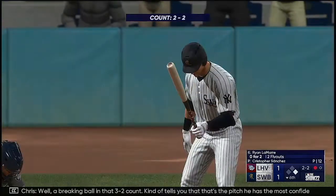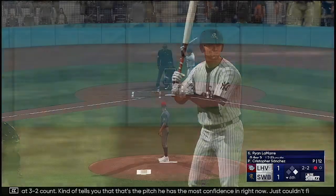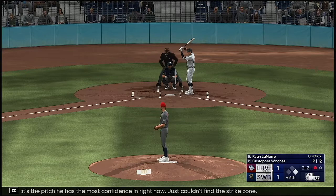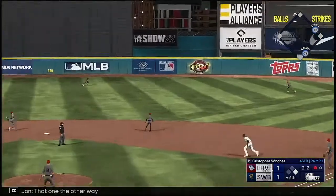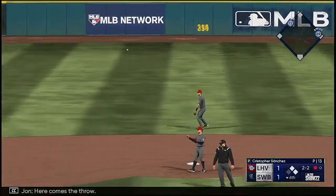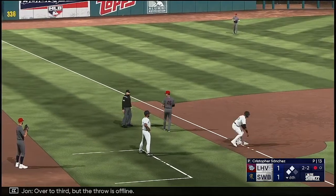Well, a breaking ball in that 3-2 count kind of tells you that that's the pitch he has the most confidence in right now. Just couldn't find the strike zone. Here's a 2-2. That one the other way. Base hit. Here comes the throw. Over to third, but the throw's offline.